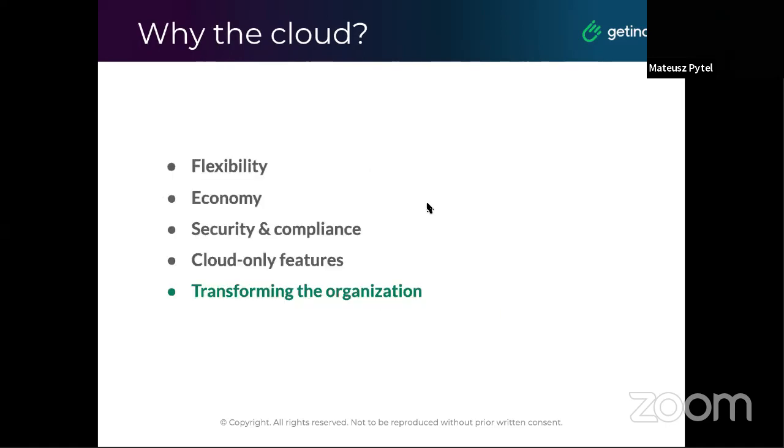So let's point out some of the reasons that make you want to choose the public cloud. First of all, this is flexibility in terms of how you can manage your resources. And it involves the ability to scale your resources, adjust them to the demand.